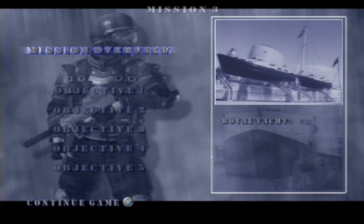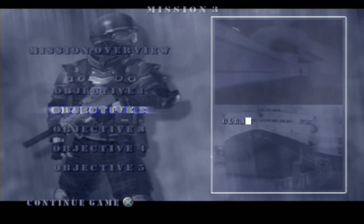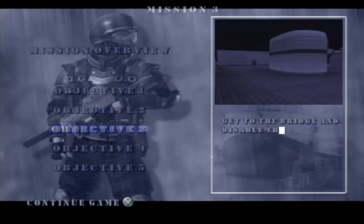The royal yacht has been hijacked by a group of terrorists. Intelligence suggests that they're planning to sink the boat with explosives if their demands aren't met. We're inserting your team at night under cover of darkness. You'll need to keep things quiet as there are several bombs planted around the ship. These can be detonated manually or by a remote control device, which we suspect is on the bridge.